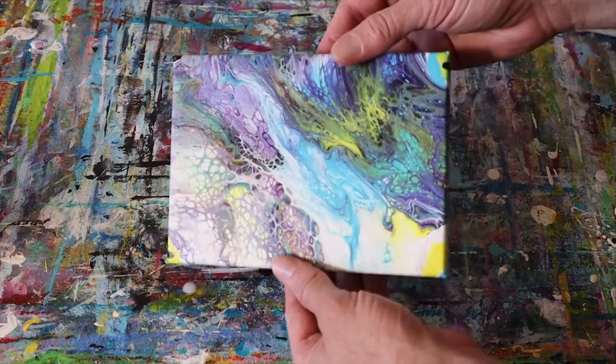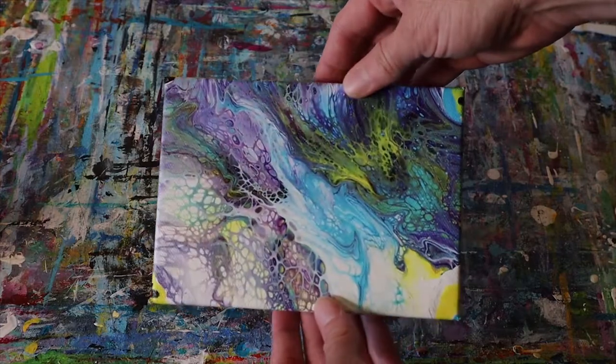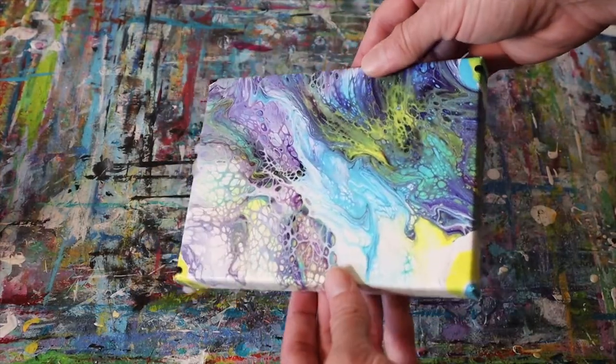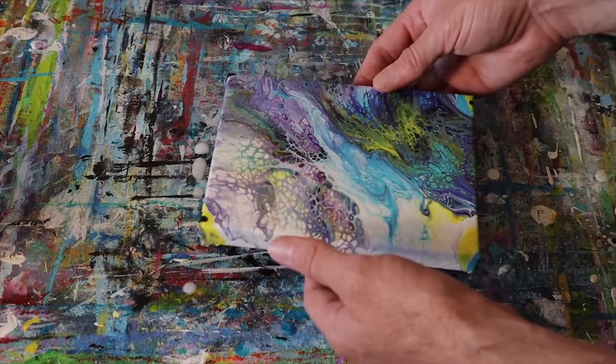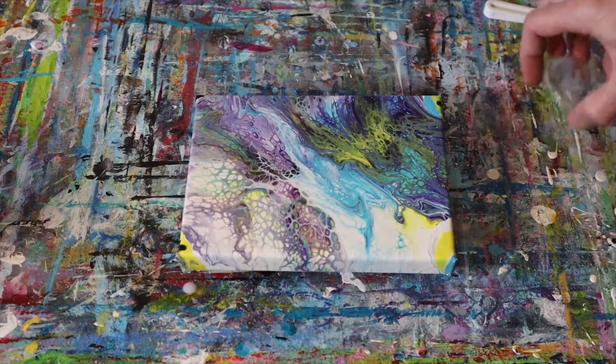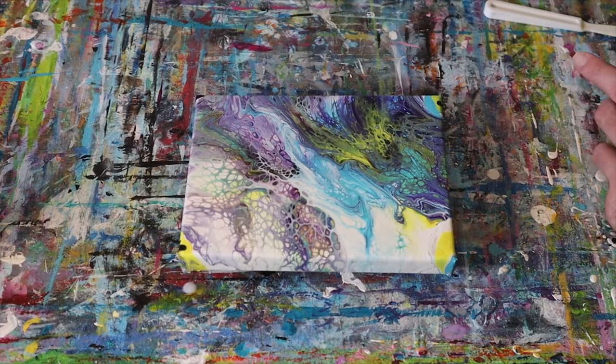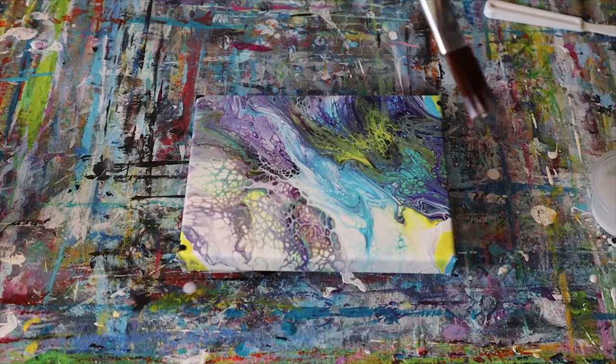Here we are with our isolation coat dry. As you can see, it's got a nice gloss going on to it already, even with a light isolation coat. So now let's go ahead and apply it. It's a satin mixture with a high gloss mixture with a little bit of water as well. So satin, high gloss, and water. Okay, here we go.